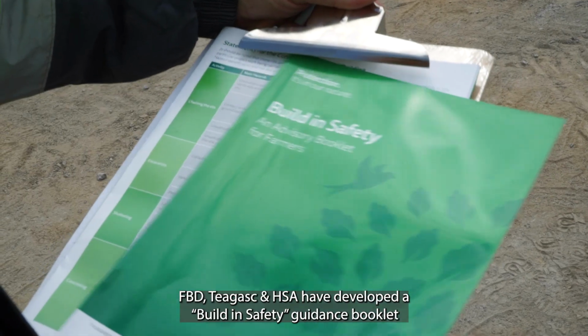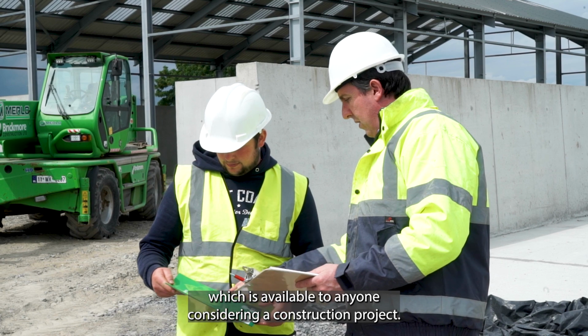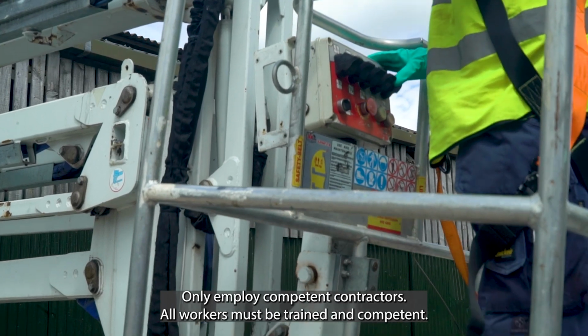FBD, Teagasc and the HSA have developed a Building Safety Guidance Booklet, which is available to anyone considering a construction project. Only employ competent contractors. All workers must be trained and competent.